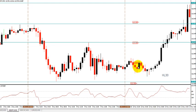So this is an HL30. It's a reversal pattern off of the previous day's low or the previous day's high. Again, you have to be aware of the conditions. This one gave us an entry here at 112.90. Again, we use a 20 pip stop. We use a 20 pip first target. And if it hits that first 20 pip target, we trade it to an additional 20 pips for a total of 40 pips.